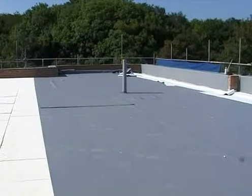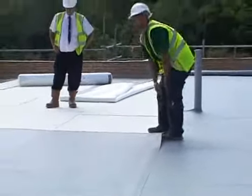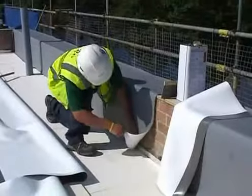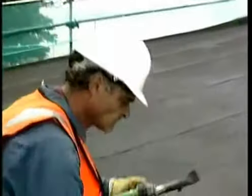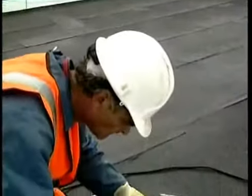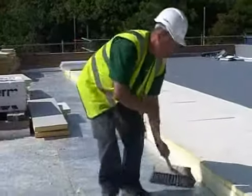The Alcor Plan A bonded system uses a fleece-backed membrane to provide a quick, clean method of applying single-ply roofing membrane onto substrates where mechanically fastened or ballasted systems are impractical. It's particularly suited to the refurbishment of old roofs, as it may be laid directly onto existing bitumen.